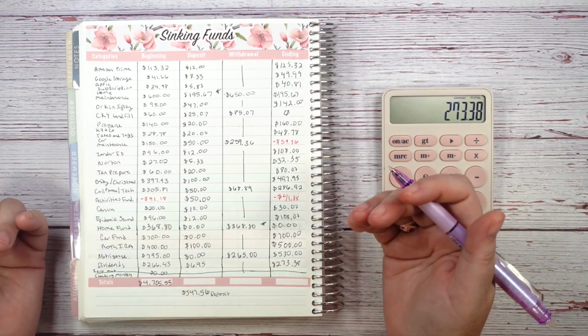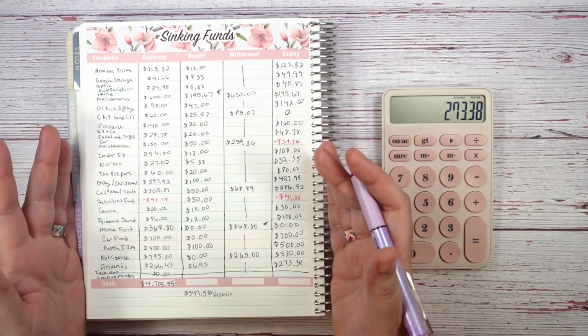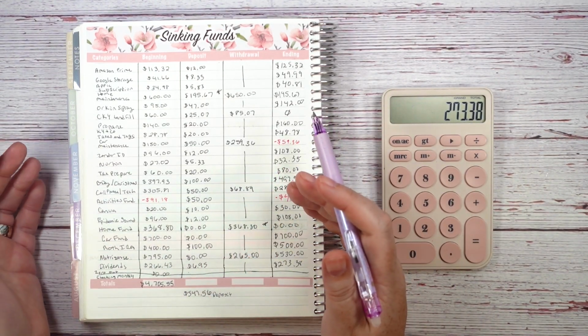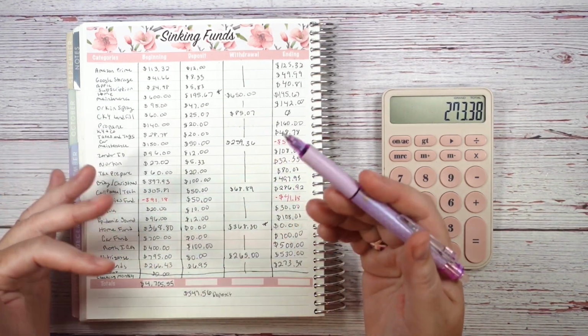It is a big chunk of change that comes out of my account, but I have specific goals and specific things I want to pay for. August is going to look a little different. A home fund won't be here. I can't remember if I took anything else out, but that's going to change.